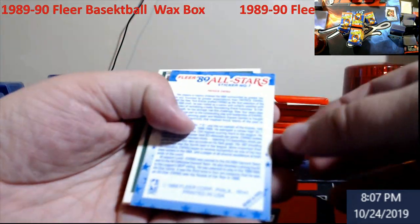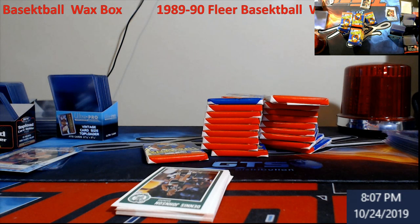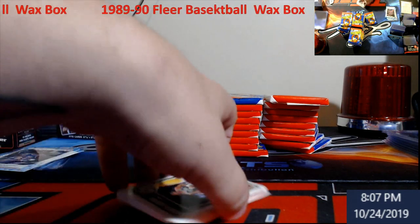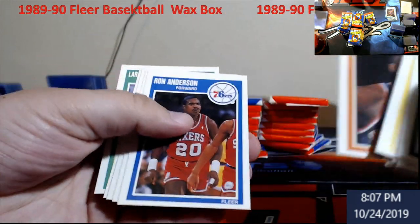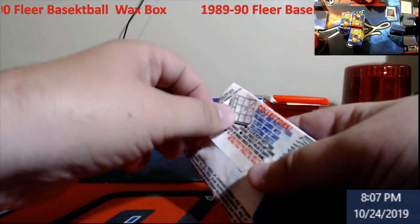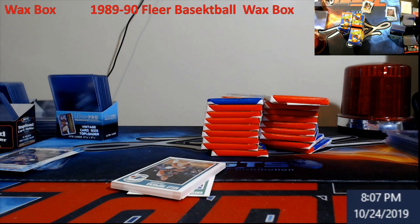We should at least have a Jordan or two in here besides the sticker. Patrick Ewing sticker. Or All-Star, I'm sorry. He was saying stickers. Well, they are stickers. You guys know what I'm talking about. Patrick Ewing. Ron Anderson. Isaiah Thomas sticker. All-Star sticker, all-star sticker. I gotta get that in my head.